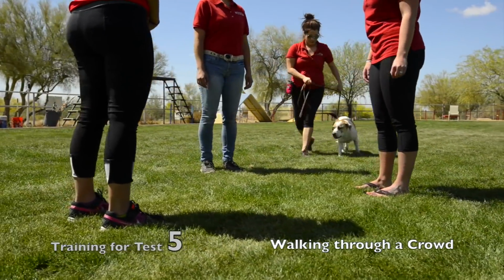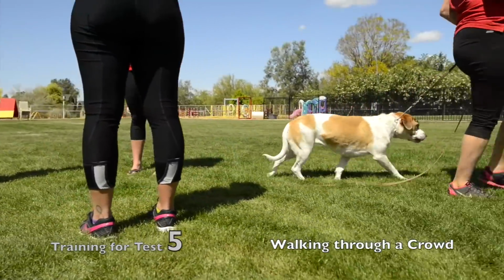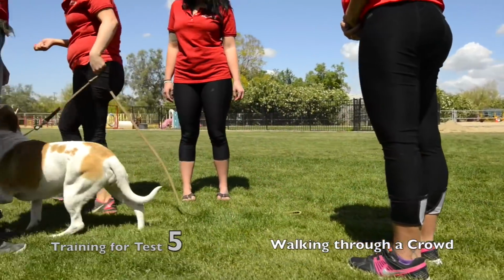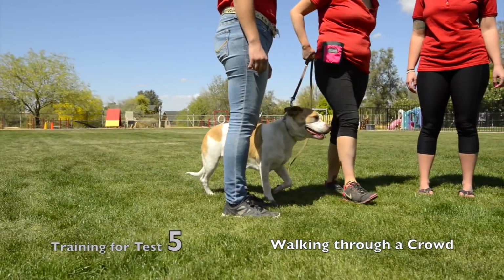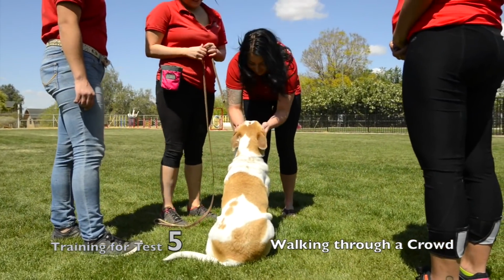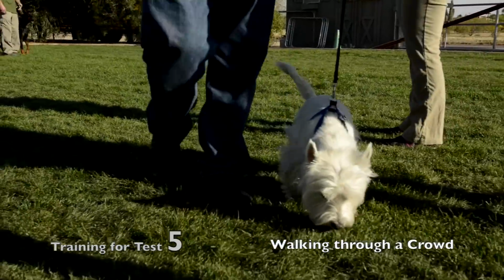Then we bring the trainers in closer and we bring her back into the same group. And then the final step would be allowing the trainers to move around while walking the dog through the group at the same time. Remember to keep the dog happy and excited, and the best distraction is, of course, a lot of motivation, food reward and or toy reward, and in this case we're letting the dog be petted at the same time. And here is Harley doing his tests.